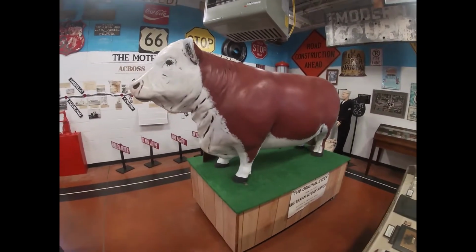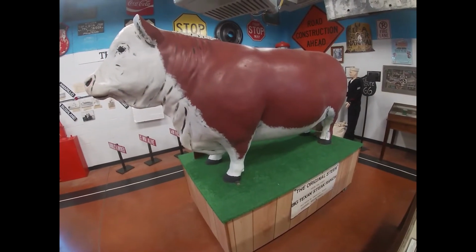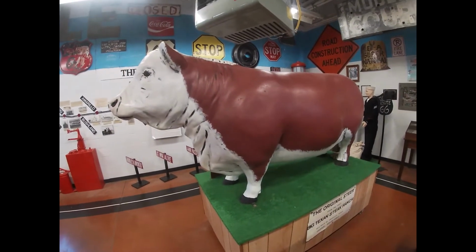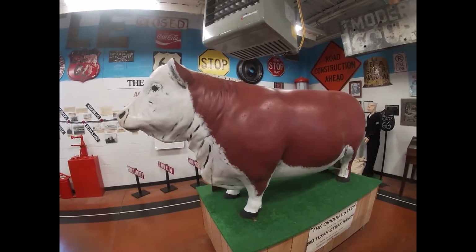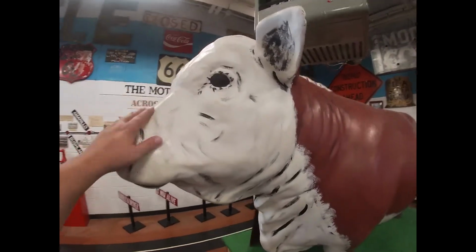This here is the original steer that once stood in front of the Big Texan Steak Ranch, which is one of the first things you see as you go to Amarillo from the east. So how about that? Moo!